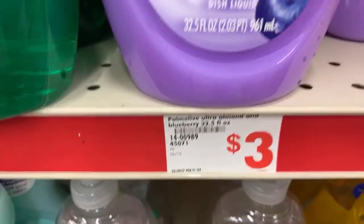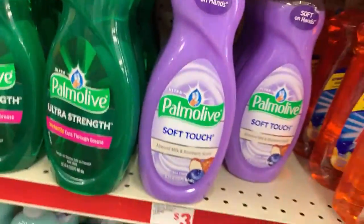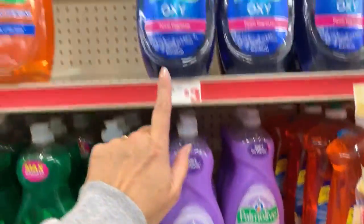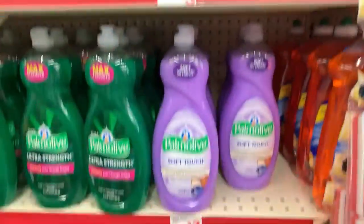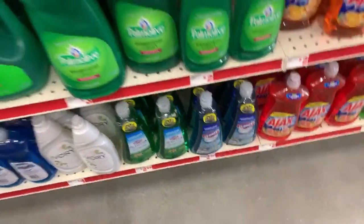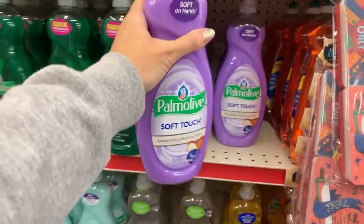Yeah, you guys, it's 32.5 ounces. So if you want to get that one for $1.75, if you want to get the super pretty purple, or this one, the Ultra Strength, you do the antibacterial, the Ultra Strength, the Soft Touch, or the Oxy. I think we have some more options down here as well. It needs to be 32.5 ounces. It's the jumbo bottles, you guys.